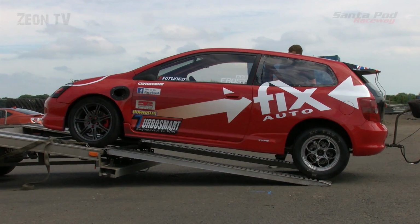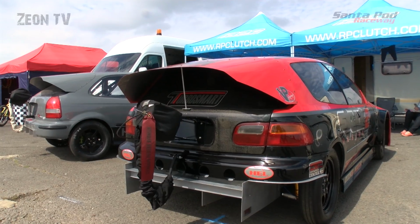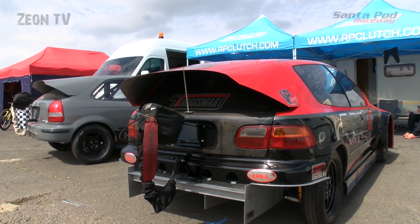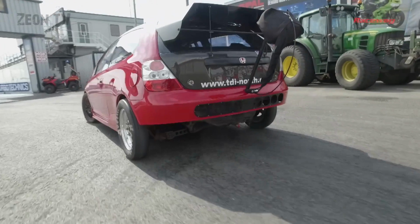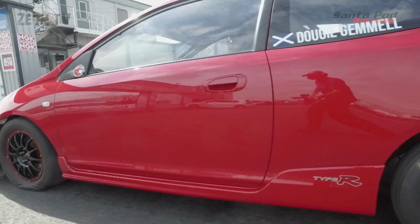We're back at Santa Pod for round 3 of the UK front-wheel drive drag series taking place at Jap Show. We're starting with a look at Saturday's pre-event test day where several of our drivers were out testing, including Dougie Gemmell in the TDI-backed Honda Civic.